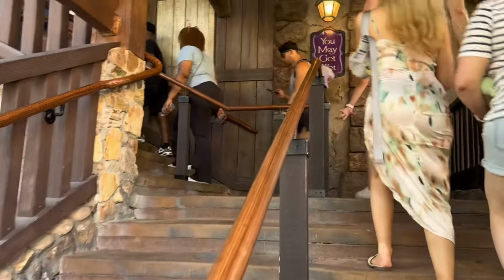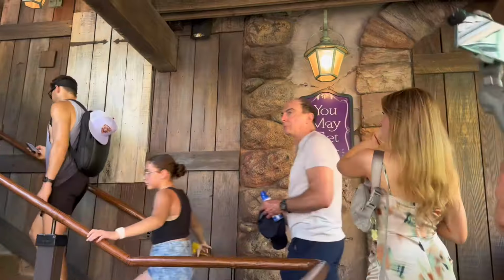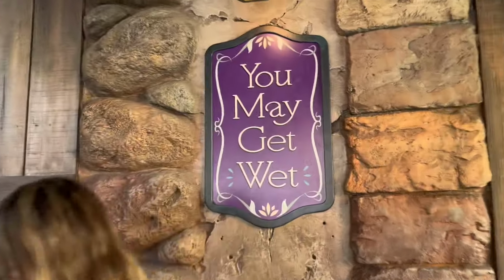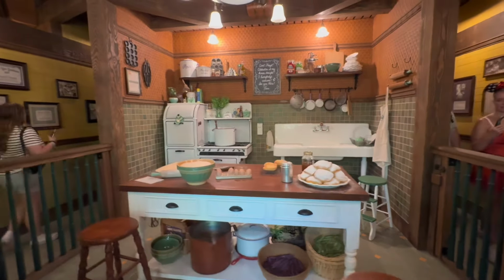and enjoying the music. This is the same ride that was Splash Mountain, so there's also a chance that you will get wet, and I love the signs are still here and we get those reminders. It is. It absolutely is.